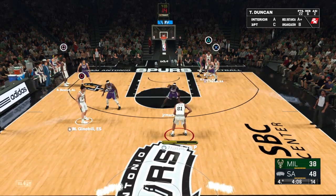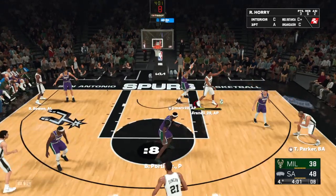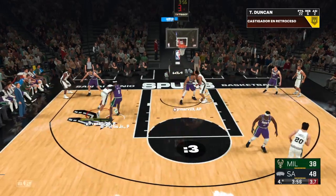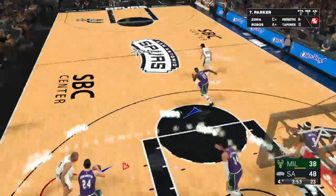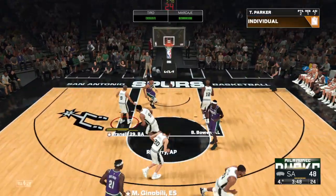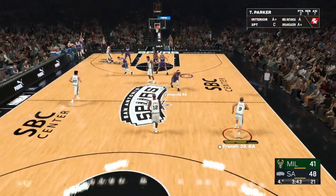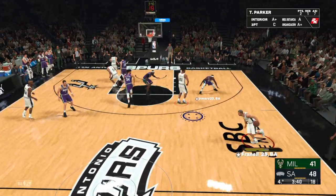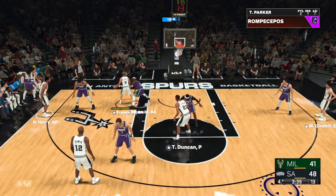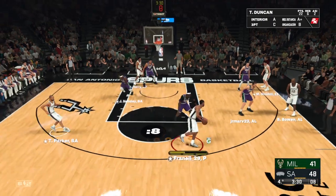Here's Duncan. Pass to Horry. Here's Duncan. Defended by Portis. To the middle. Knocked away. And stolen by Antetokounmpo. Three-pointer, Holiday. And the Bucks hit again from deep. How about Drew there, showing a little bit more range from downtown. Parker, left side. Pass to Bowen. Here's Duncan.